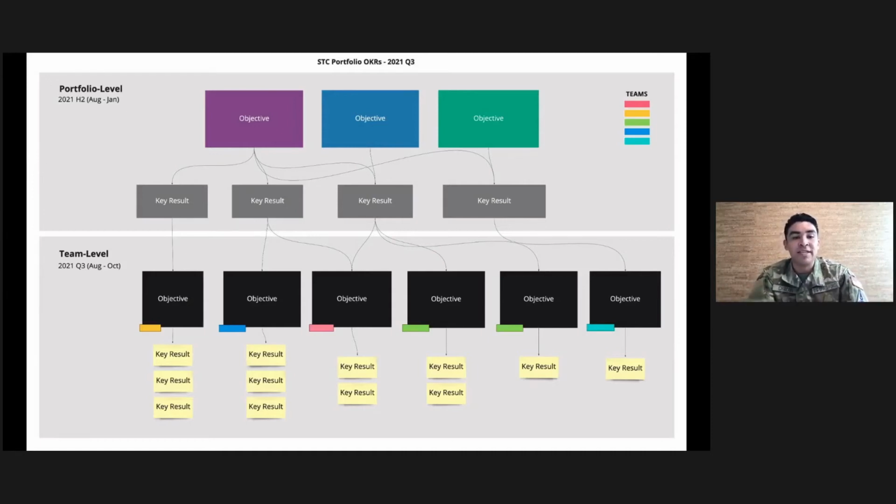We also learned that it was easy to fall victim to looking at OKRs at the beginning of the quarter and then again at the end, but never in between. So what we did to fix that is we now discuss OKRs at our bi-weekly team check-ins, which helps keep OKRs in the front of the team's minds, as well as our portfolio minds, and overall forcing us to keep them updated.